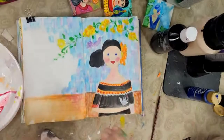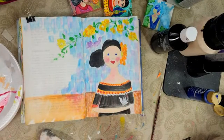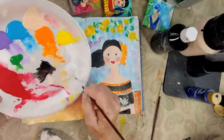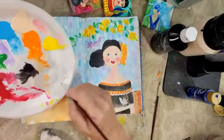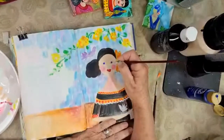Let's get another one out. Let's see if this one is any better. So I'm gonna take a little white. I'm gonna go ahead and start. Okay, I know I put the blue in right there, but this is the way I work.